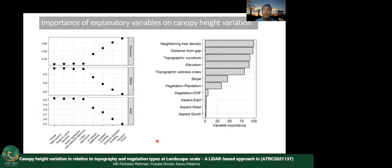So we put all the information that we have into multivariate models. We found that the machine learning algorithm random forest explained the most, which explained 40% of the variation of the canopy height. We also looked at the variable importance in the random forest model, and we found that topographic features are among the important ones, but in addition to topographic features, other factors like neighborhood tree density and distance from the gap also shape the canopy height variation.